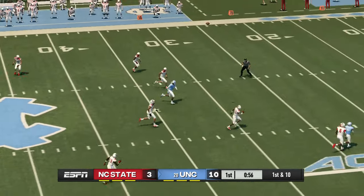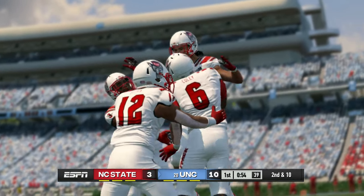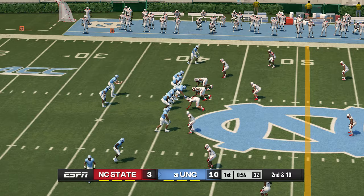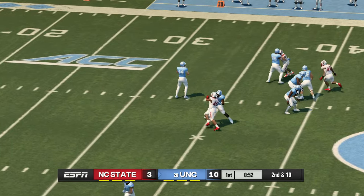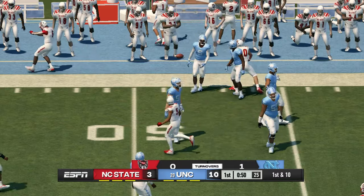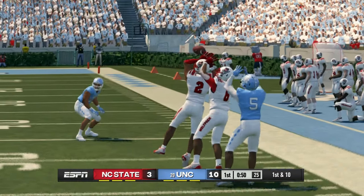He chucks it downfield. Can't make the grab. Second down, 10 yards to go. Ball on their own 41. And the corner on the interception. Nice interception and an even nicer vertical. Oh, yeah, this guy's an athlete. There's no throwing it over this guy's head. He'll go up and get it.